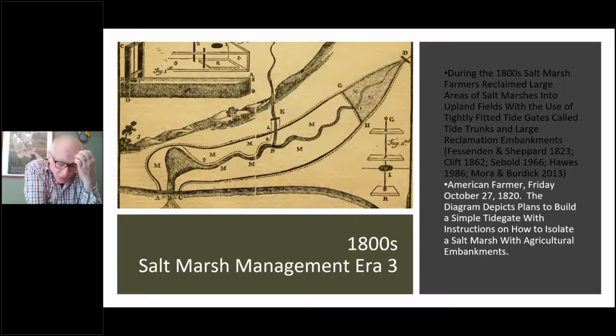In some cases, they were able to increase the yield of the salt marsh from 1 ton an acre to 3 tons an acre. So it was worth their energy to go about doing this. But the point being here, virtually every acre has been highly manipulated, and the infrastructure is still there to some extent. It's still functioning, and it's influencing how this marsh is behaving, and particularly how it's able to cope with sea level rise.